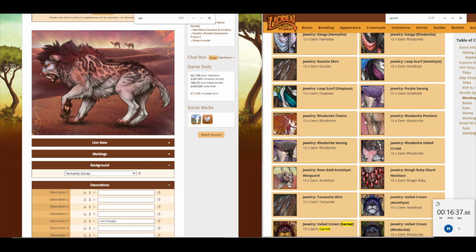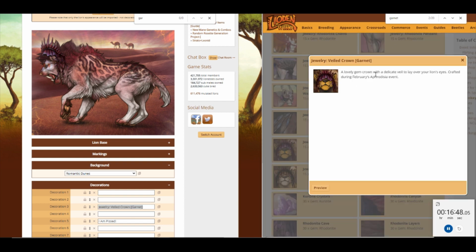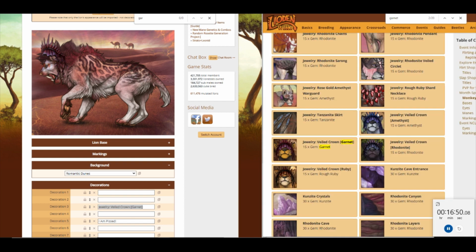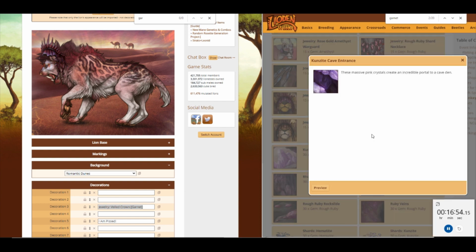Also, I just learned something while I was clicking around a second ago. I'll have to show you in a minute. Okay, here we go. Veiled crown, that's what it was. Veiled crown, garnet. Yeah. In the wiki, you can click on it. Isn't that cool? I like that. I didn't know you could do that until just now. Totally, I've been playing the game for years.